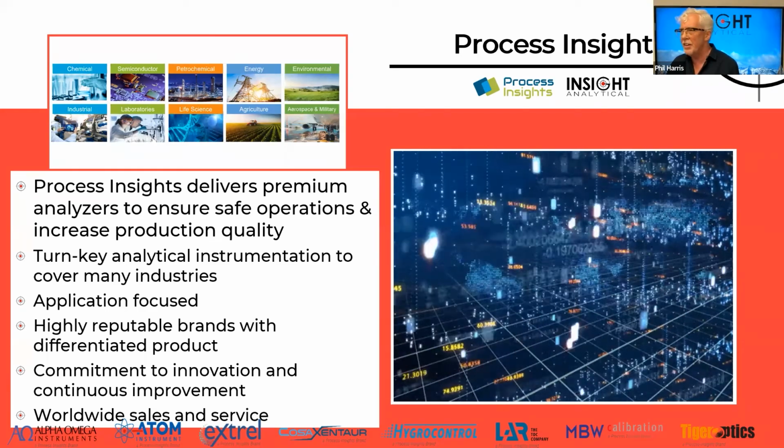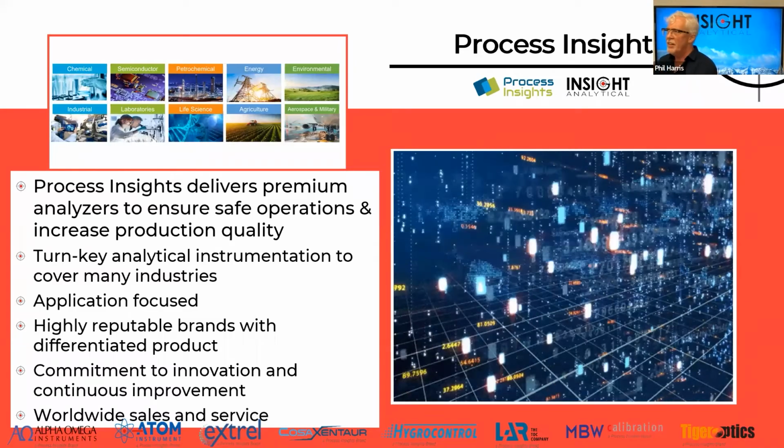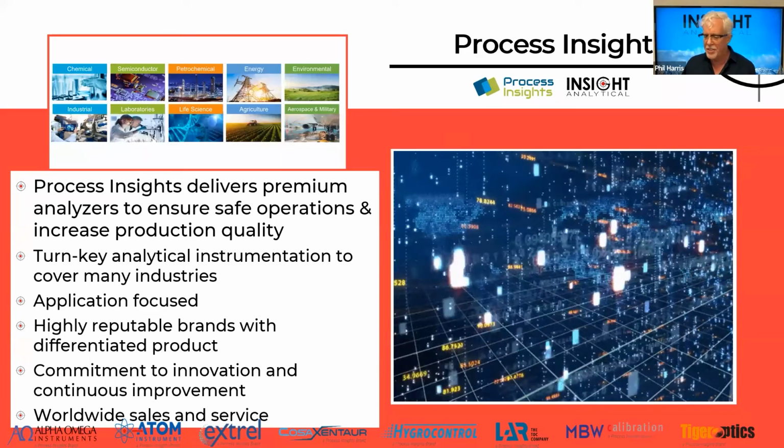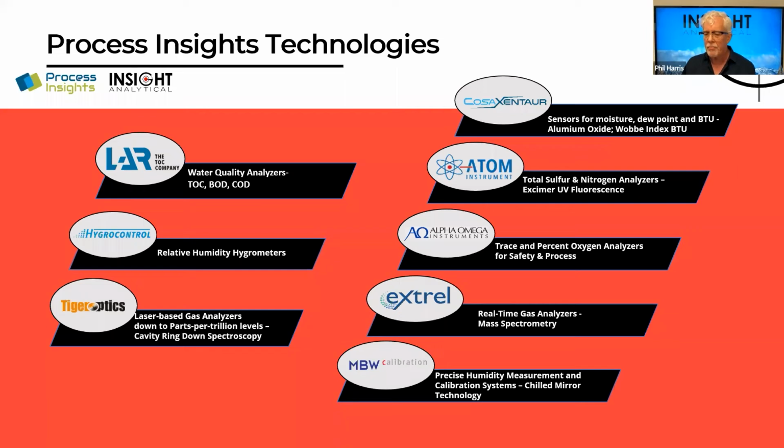Reputable brands, highly differentiated products, a commitment to innovation. As you see, we're going to talk a little bit about 3 new products that are coming out this year, and a worldwide sales and service team. So the core technologies and companies we're going to talk about today are shown here.